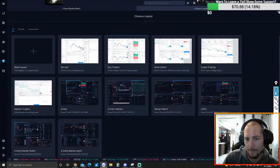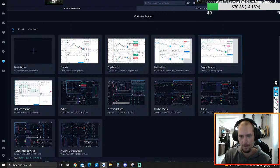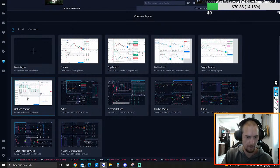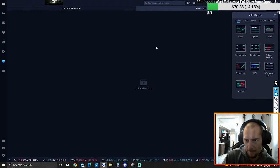So I'm going to click down here on a customized tool set so that we can just start from scratch here, right? This is what the normal Webull looks like. You've got crypto trading, multiple charts, day traders, normal, options traders, whatever you want. But you can start with a blank layout too, and that's what I'll do today.